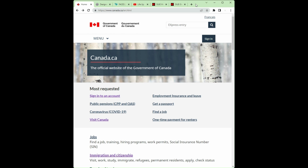I think what you need to know, the difficult part, is the English proficiency. You need to write that English proficiency test. That is mandatory. And if you are able to get a high score in that, then you are guaranteed to get through the Express Entry. That is one of the routes.